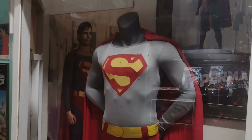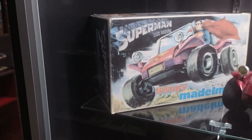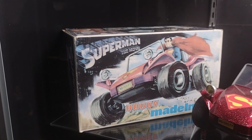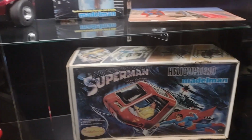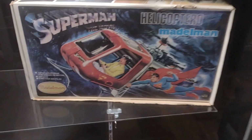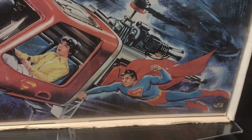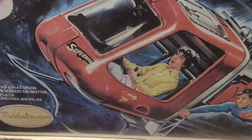We have a Christopher Reeve costume here that was worn in Superman 2. Some other collectibles. Of course, Superman has to have his dune buggy. Everybody remembers those famous scenes from the movies and TV series when he's in his chill time, just zipping around in a dune buggy. The helicopter, which is inspired by the scene from the first movie. What's kind of hilarious is to see Lois in there at the controls, while Superman here looks like he's about to punch her, basically. Of course he's rescuing her, but just that expression there is hilarious.